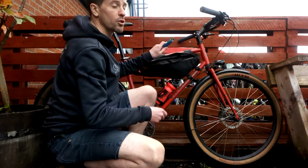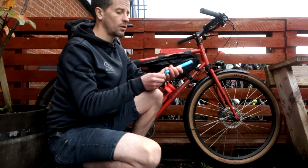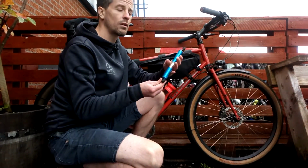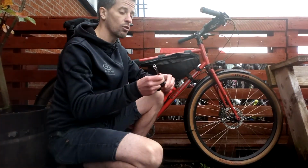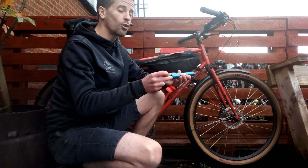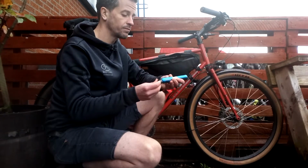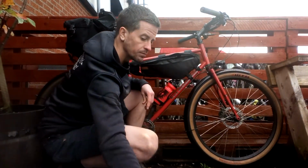So to go with the spare tube, a little pump. Small pump, but if you invest in a half decent one, it will give you the pressure you need to take you home. It's really for emergencies only, and I don't use it very often, but it's always there. Peace of mind. So always have a pump with you.